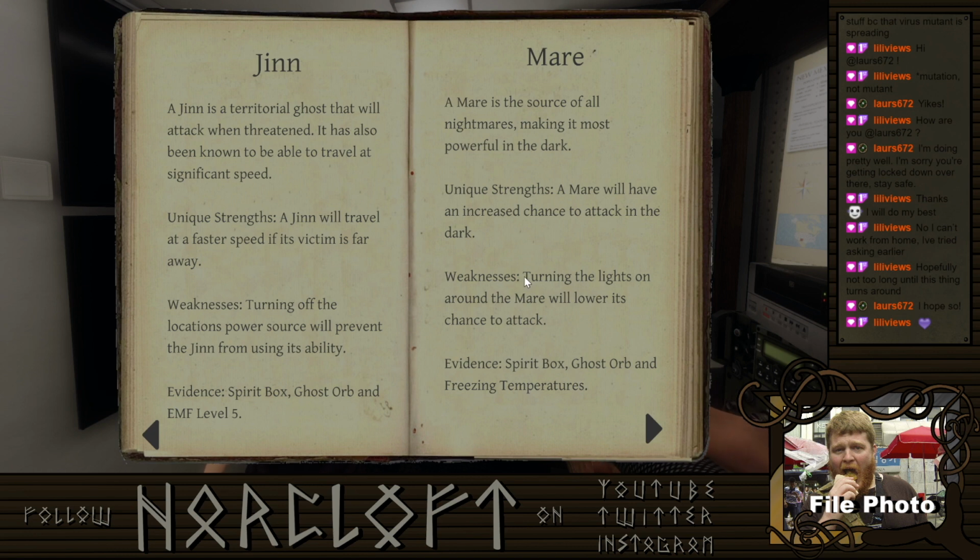The things? Spirit box? Turning lights on around the mayor will lower its chance to attack. Spirit box, ghost orb, and freezing temperatures. I didn't see any freezing temperatures. No, I did not see that either. We were in there for a while, and we saw him right there. Unique strength of mayor will have an increased chance to attack in the dark.